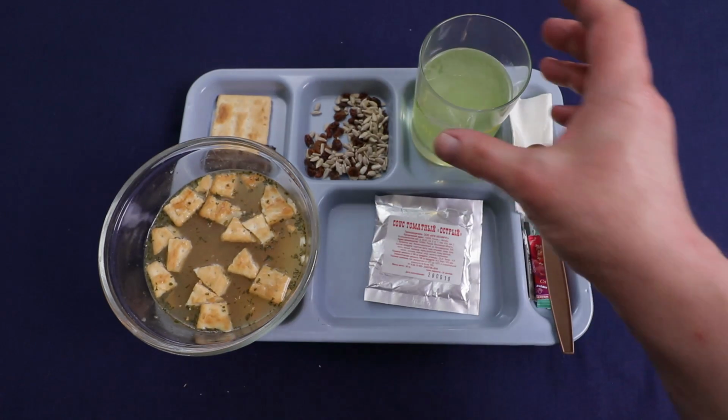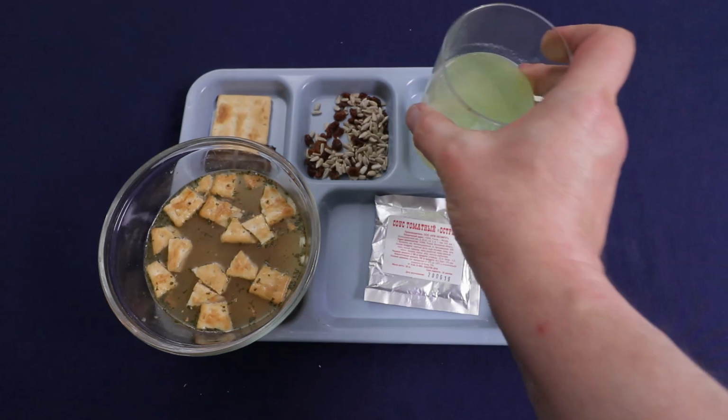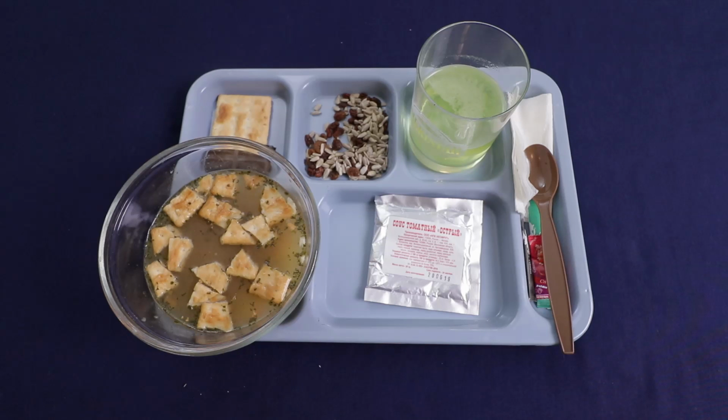All right, while those soak for a minute, I'm going to check out our drink here. Yeah, those drinks are pretty good. I enjoy them. To me, the closest it tastes like is apple. It has a nice fruit flavor to it, though.